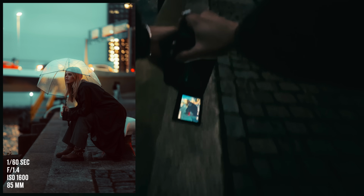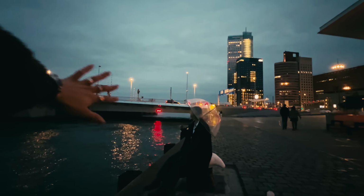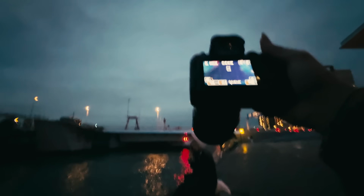I just want to integrate these ripples that you can see on the water with all the lighting and everything. That looks so cool. So let's give it a go. Still shooting on my 85mm f1.4. Oh wow, beautiful.